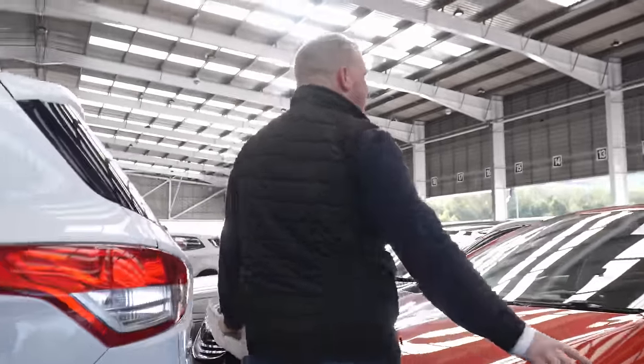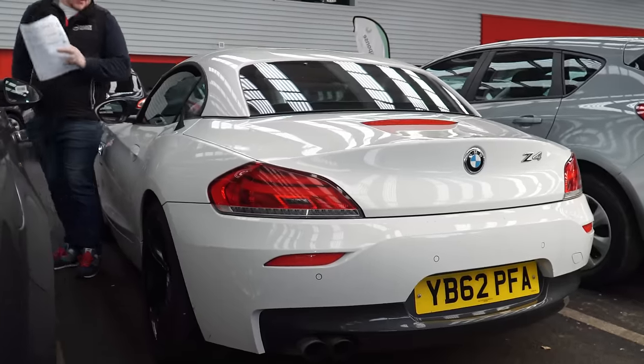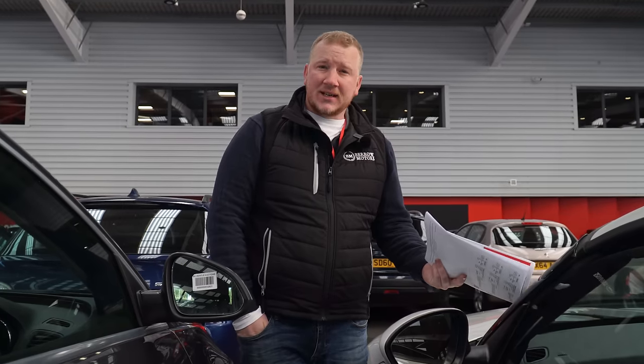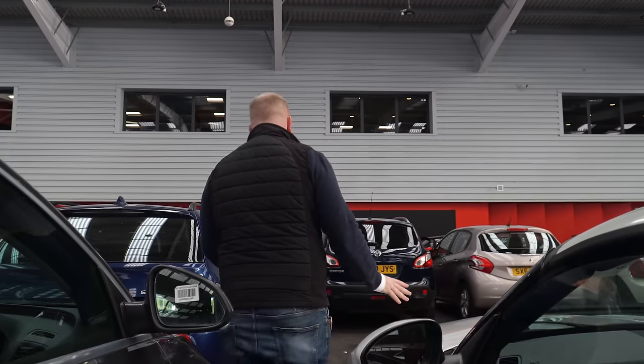There may be one more in here that I was interested in, but I shouldn't buy. It's not sensible stock. I did actually quite like this Z4, but it's just the wrong time of year. I'm freezing here. Who really wants a convertible? Yes, it's a hard top convertible, but still.